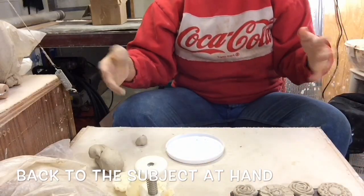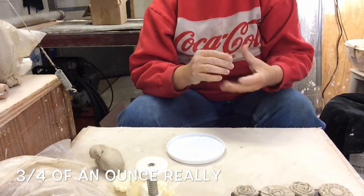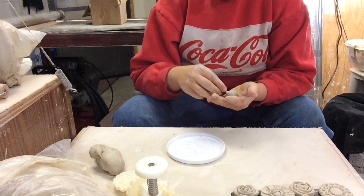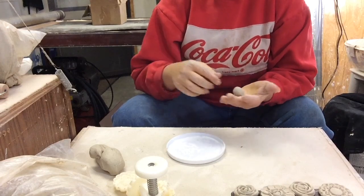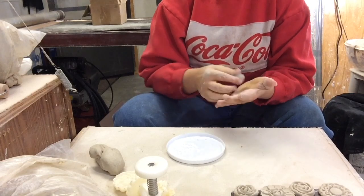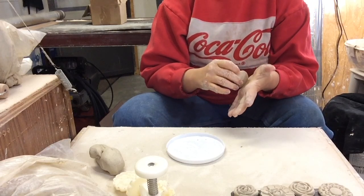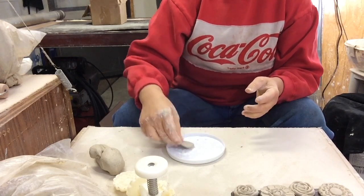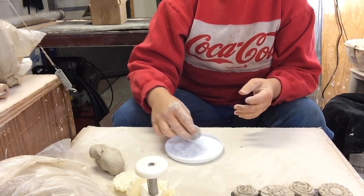So let me share the whole thing. You need about 1/2 ounce of clay. I was measuring it at the beginning, and 1 ounce is too much, at least for the thinness that I like. And then you want to flatten it into a disc, and then you want to pack that disc in cornstarch.